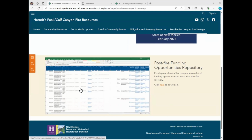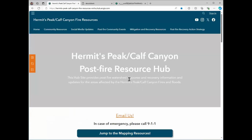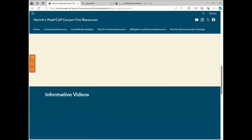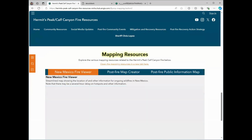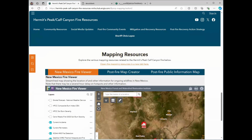Several of the columns address geography and ecological identifiers, and then there are dozens of columns off to the right with funding opportunities available. So I'm going to take us back to our home screen for the hub site, jump to the mapping resources, which is at the bottom of that initial landing page, and we have three different options. We have a New Mexico Fire Viewer.